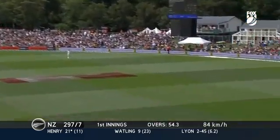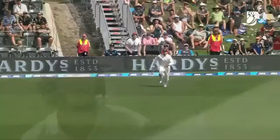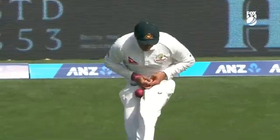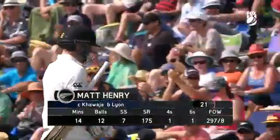Now then, this should be out. Oh, Khawaja gets it second attempt. Some good bowling, not to the pitch, a little bit of turn. And the inside half of the bat of Matt Henry. Should have been a comfortable catch. He got lucky in the end. For a breezy 21, 297 for 8.